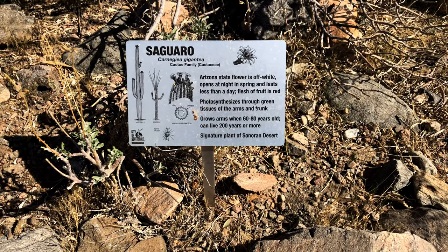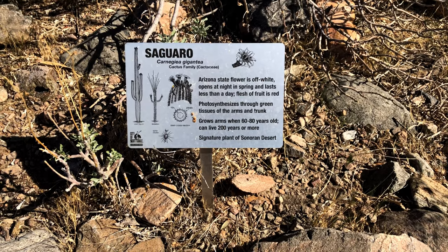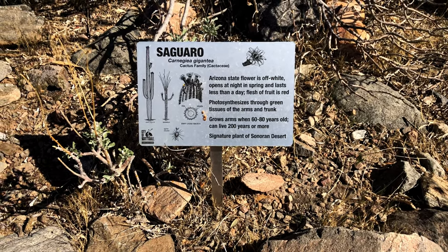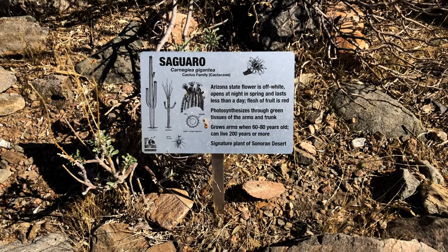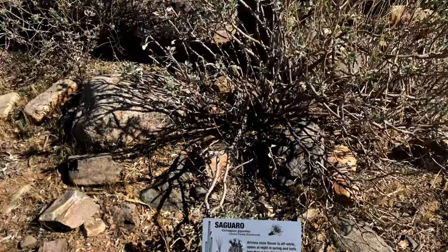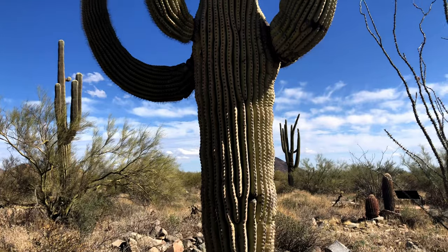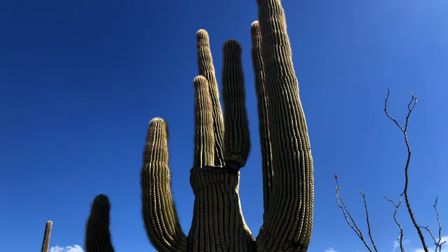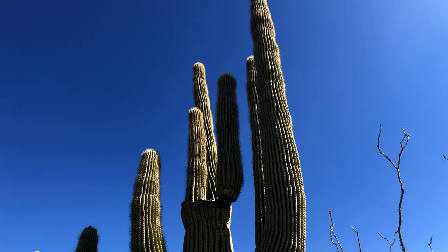Sure thing, Avocado. Saguaro. This Arizona state flower is off-white, opens at night in spring, and lasts less than a day. Flesh of fruit is red. Photosynthesizes through green tissues of the arms and trunk. Grows arms when 60 to 80 years old and can live 200 years or more. The saguaro is the signature plant of the Sonoran Desert.